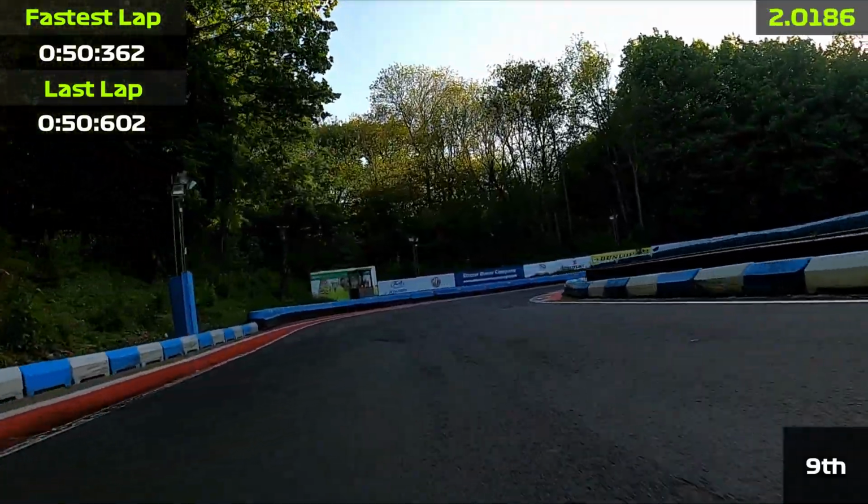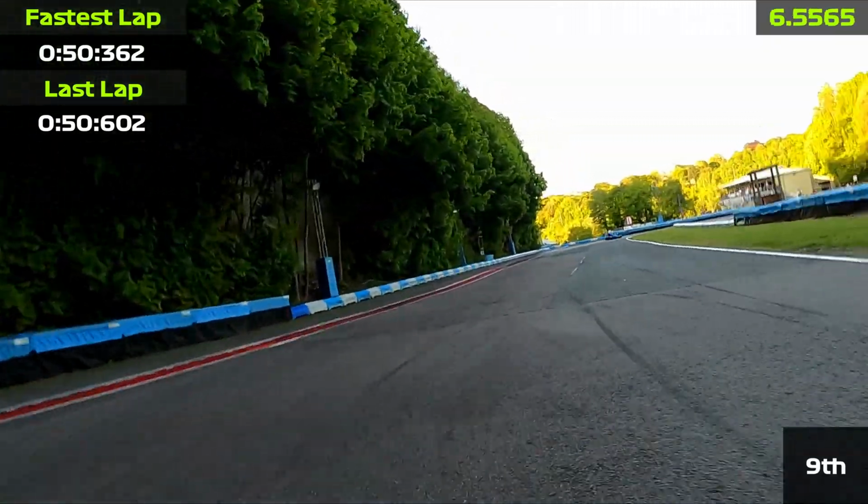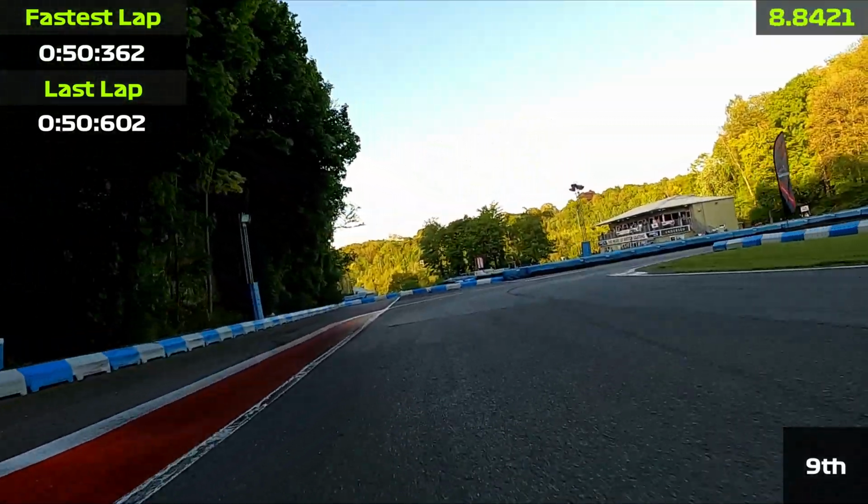So we're up into 9th place now, and I was really happy with that. We were now in a bit of clean air to try and get our head down and catch up with the driver in 8th position. You can see he has made a bit of a gap.